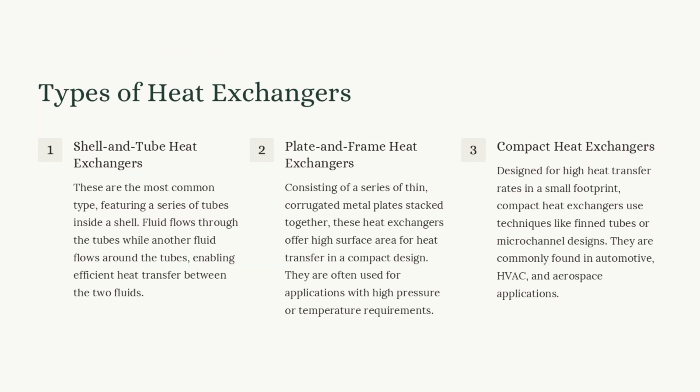Shell-and-tube heat exchangers are the most common type, with a series of tubes inside a shell. Fluid flows through the tubes while another fluid flows around the tubes, enabling efficient heat transfer between the two. Plate and frame heat exchangers use a series of thin, corrugated metal plates stacked together. This design offers a high surface area for heat transfer in a compact footprint, often used for high-pressure or temperature applications. Compact heat exchangers are designed for high heat transfer rates in a small size, using techniques like fin tubes or microchannels. They are commonly found in automotive, HVAC, and aerospace applications where space is limited.